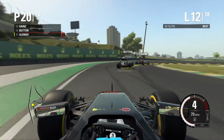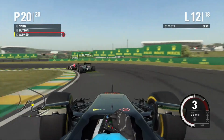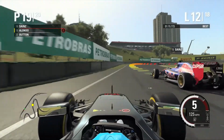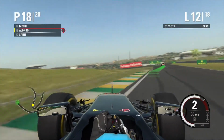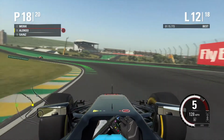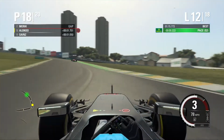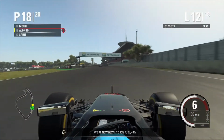So we've now caught the back of Jensen and Carlos Sainz. And so it looks like we might be able to get a 2-for-1 move right now. Yes, maybe. Yes, we are. So yeah, 2-for-1 right there. And it looks like Stevens is right in front of us. I mean, not Stevens, Mary. Mary is right in front of us, so it looks like we'll be able to catch him quite quickly.